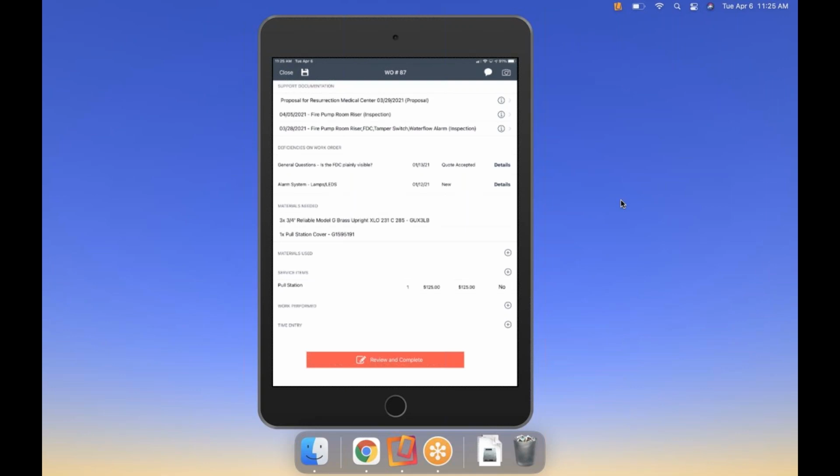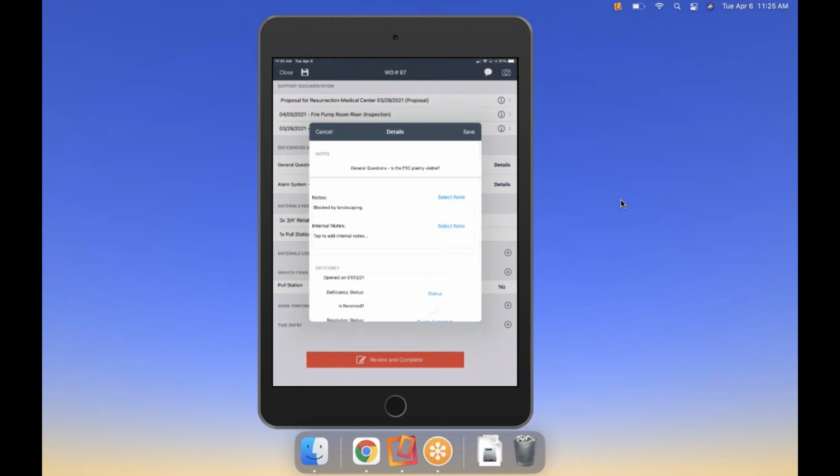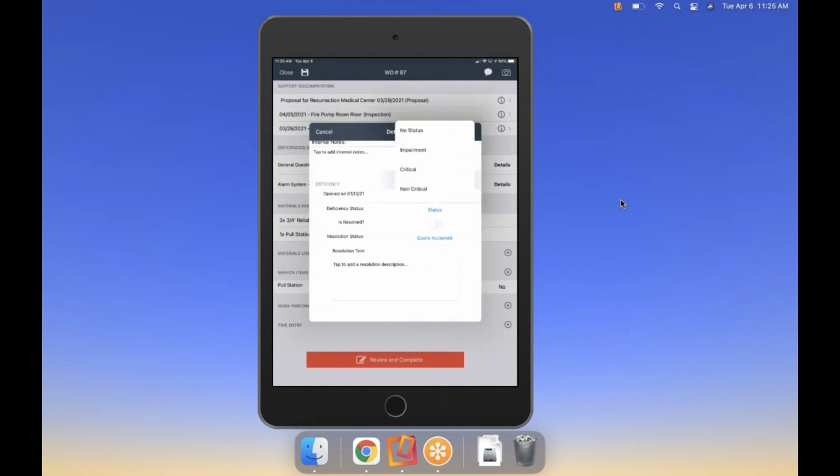Out in the field, the technicians can resolve the deficiencies by tapping details. If your technicians are also used to resolving deficiencies, it'll work the same exact way as it does on the inspection side. So they'll click details. They'll see when it was open. They can go ahead and apply a status to it if it's needed. Then they'll come down and they'll just tap the toggle is resolved. So it'll highlight blue. That indicates that when the deficiency comes back to the office, it will be marked resolved in the back end.